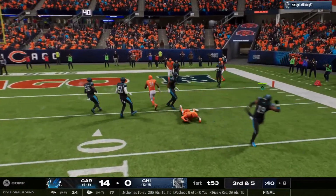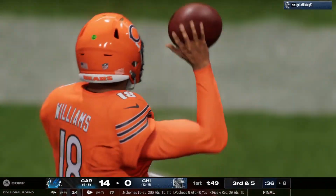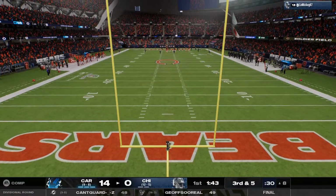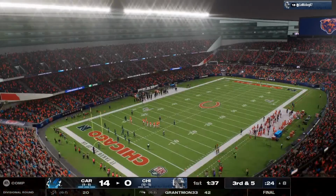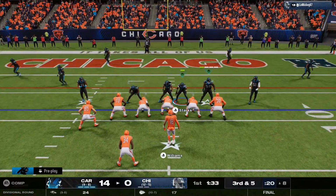Taking off, and he slides and covers up at the end, avoids the hit, and picked up decent yardage along the way. Well, give him some credit. Initially, that looked like it was going to be a sack. He's able to escape the pressure and get away, picks up a little bit of yardage, but at least he avoids taking that shot. 3rd and 5.